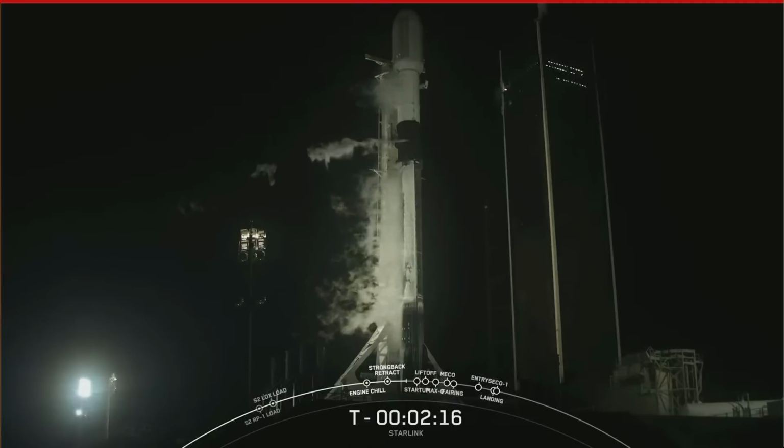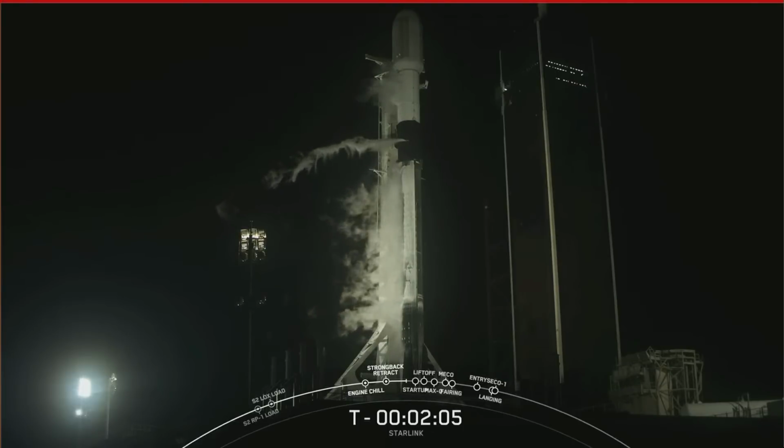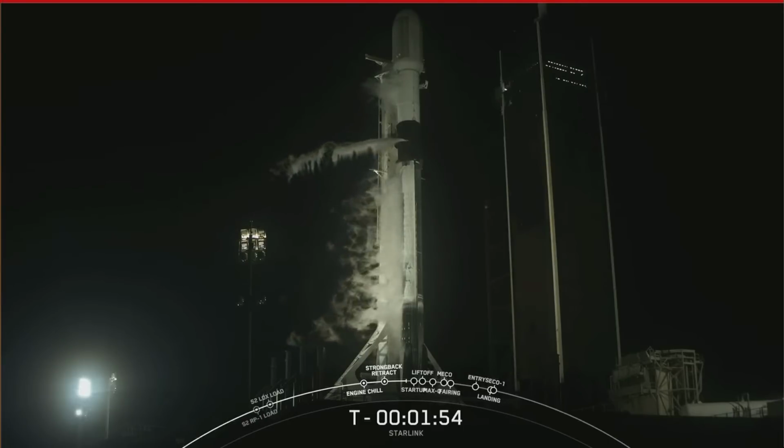And again, we are coming up on LOX load completion on Stage 2. We do load liquid oxygen as close to T0 as possible. This helps us keep it super chilled, as close to T0 so that we can load more of it and take more into space. Stage 2 LOX load is complete.